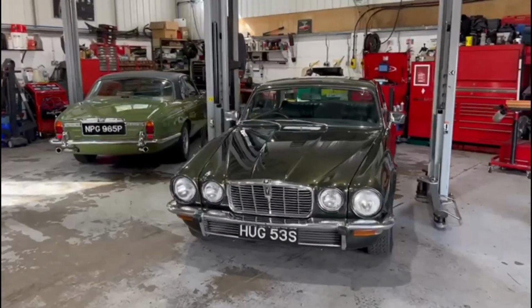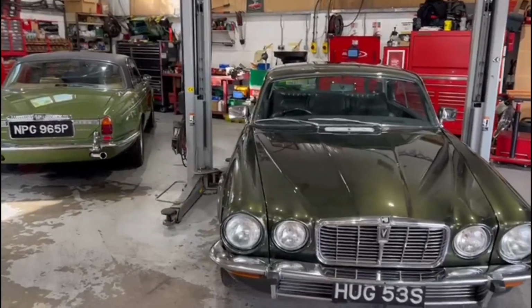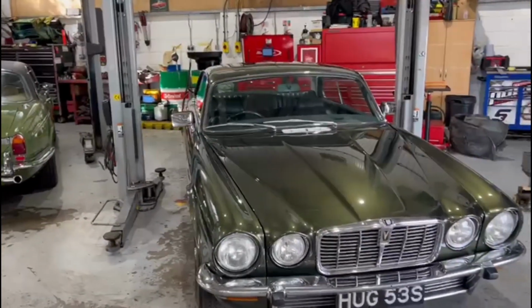That's, as we know, Harry's car. That's just been in for a little bit of fine tuning, nothing major. A little bit of getting a couple of things just sorted.